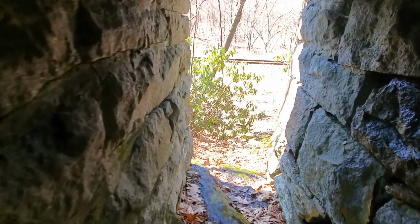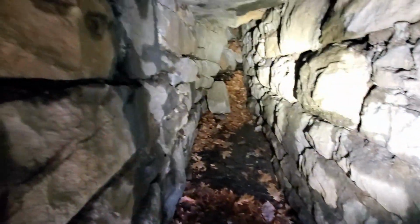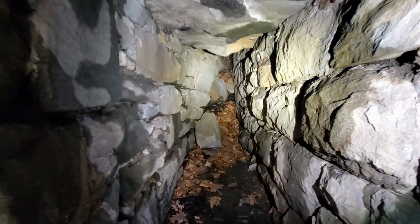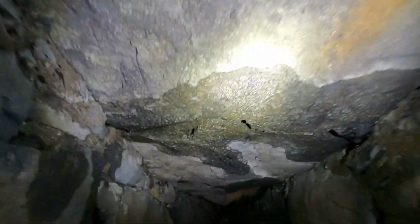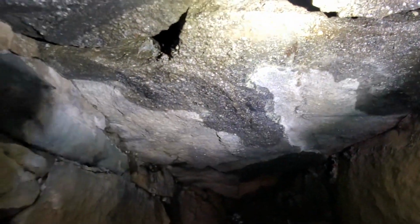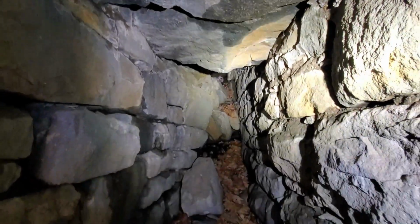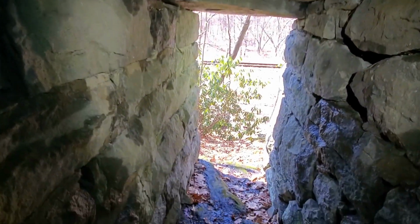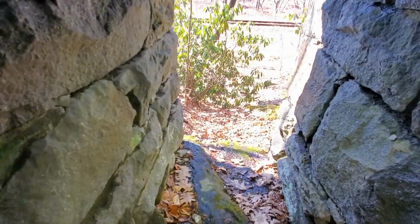And I would imagine this was used for mining in the area, as there's a ton of strip mining and coal mining right up above this area here. But just a magnificent structure. You could see how it was placed, the big stones here. Just absolutely incredible workmanship. And I'm standing up in here. I'm about 6 foot, and I still have another foot over me to look out. But just an absolutely gorgeous culvert.